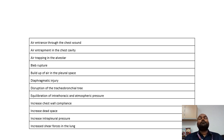Bleb rupture. Okay, bleb is basically smaller bullae. Bleb rupture is more talking about COPD patients. Okay, buildup of air in the pleural space. Okay, this is correct. All right, as I mentioned just now, air is entering through the open sucking chest wound. There is air entering, and the air is being trapped in the pleural space.